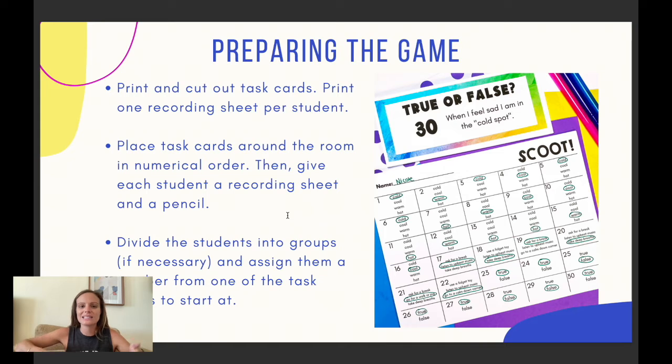I usually print them full size because then the kids can put it on a clipboard and walk around the room with a clipboard. Or they can just take the paper with them and lay it on desks or whatever. But if you want to save some paper, you could do this in quarters and have smaller recording sheets. They're just circling, they're not really writing, so it can be kind of small. Then you're going to get the number cards 1 through 30 and place them around the room in numerical order. I go in a few minutes before the lesson's about to start and start prepping the room while the teacher's telling them, okay, Rachel's here, we're about to do our counseling lesson. Then you'll start putting them on student desks, maybe on the floor, maybe near the teacher's desk, just anywhere in the room, but make sure they're in order.